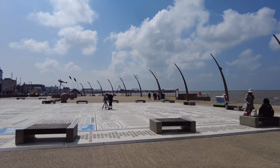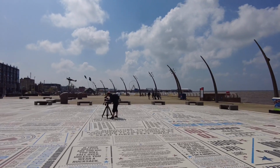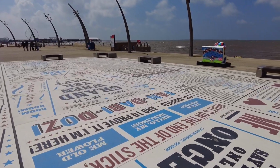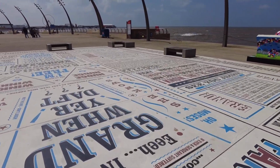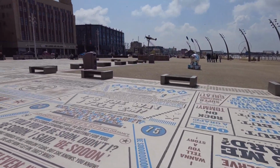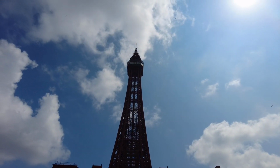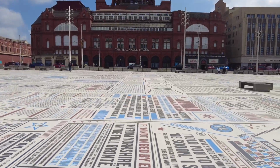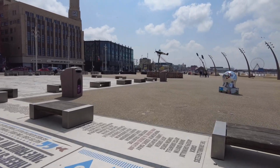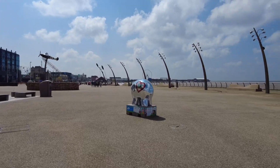Got some camera gear there, isn't she? She looks professional. It's the Comedy Carpet here, folks. Forget the old Blackpool Tower itself, can we? Helmet elephant still around.